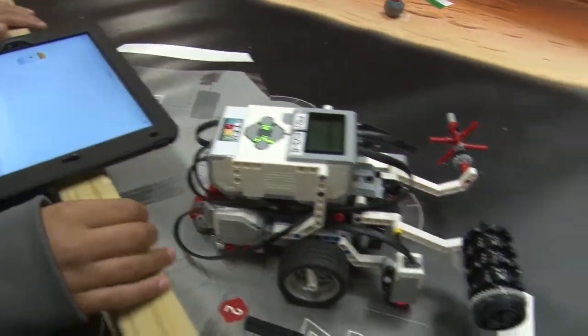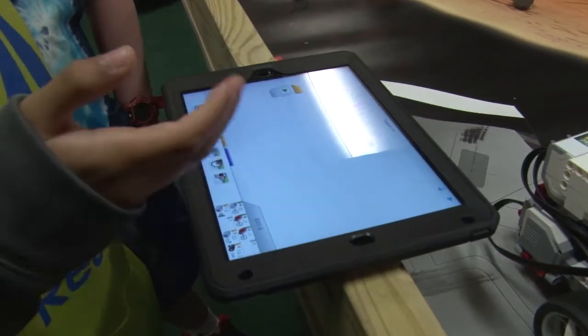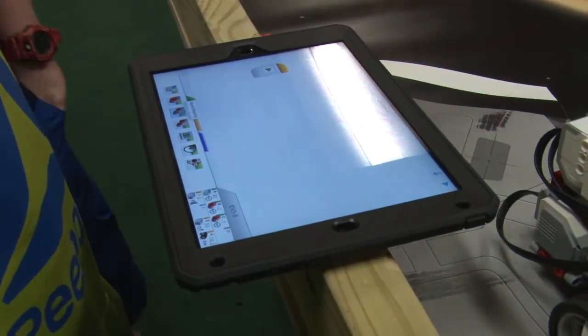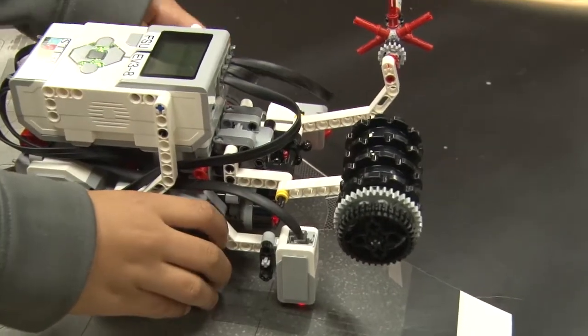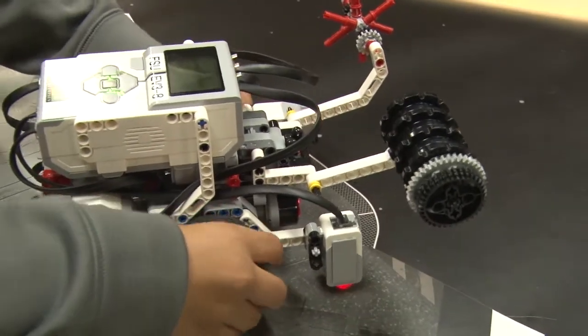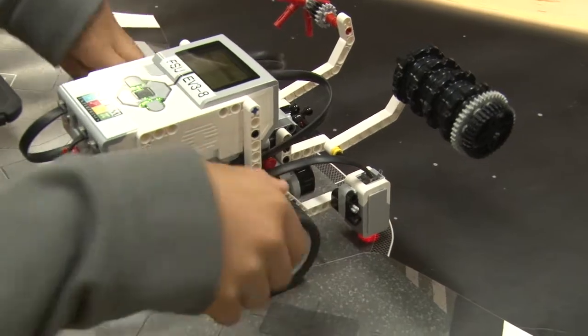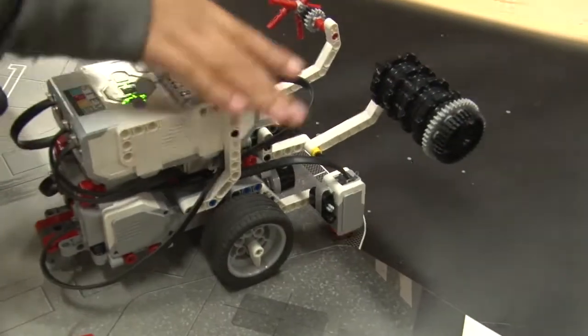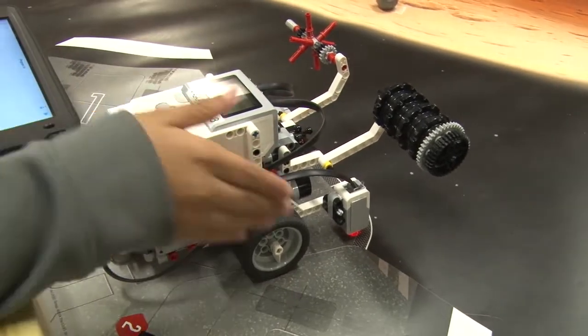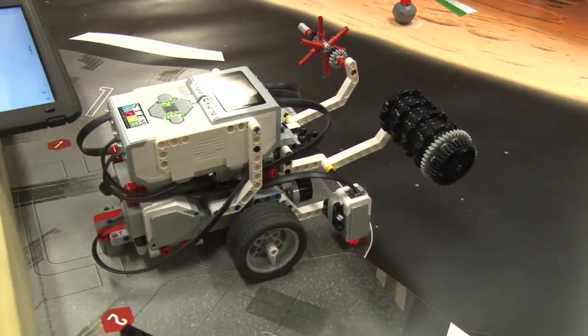Then you have the large motor, and then we have the move steering, which controls, say you're turning one way, you have to pull back one wheel, and then it goes forward on the other. I see. And there's the move tank, which is like kind of the structure is like a tank. That's why it calls it a tank.